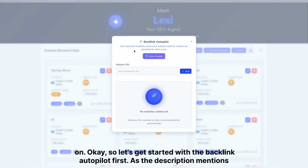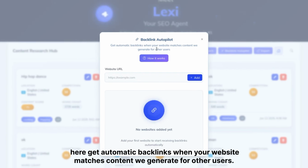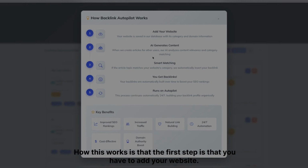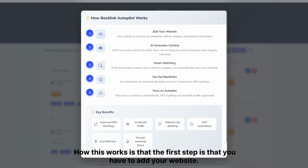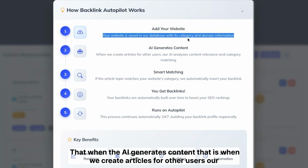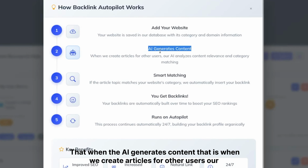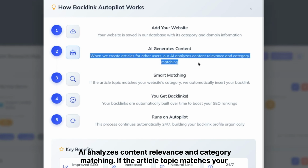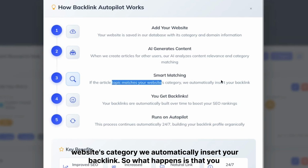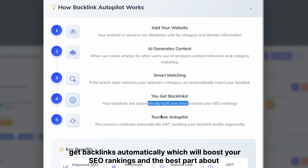As the description mentions here, get automatic backlinks when your website matches content we generate for other users. How this works is that the first step is that you have to add your website. Then, when the AI generates content for other users, our AI analyzes content relevance and category matching. If the article topic matches your website's category, we automatically insert your backlink. So you get backlinks automatically, which will boost your SEO rankings.